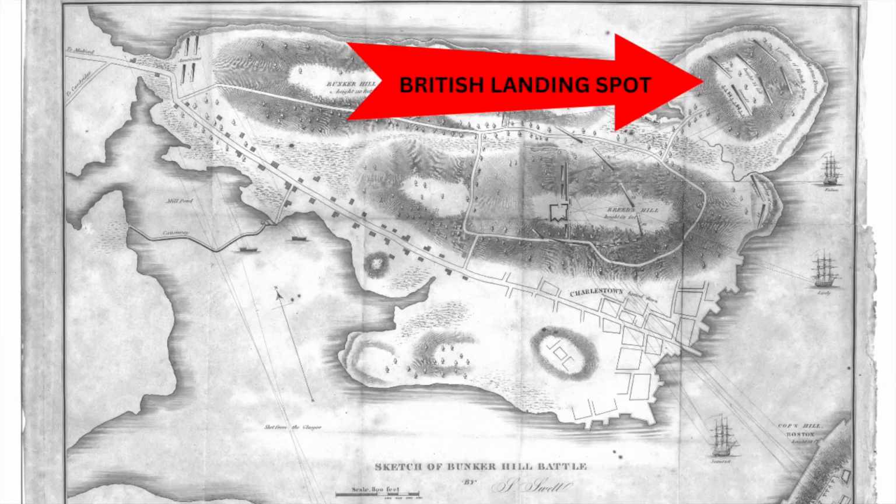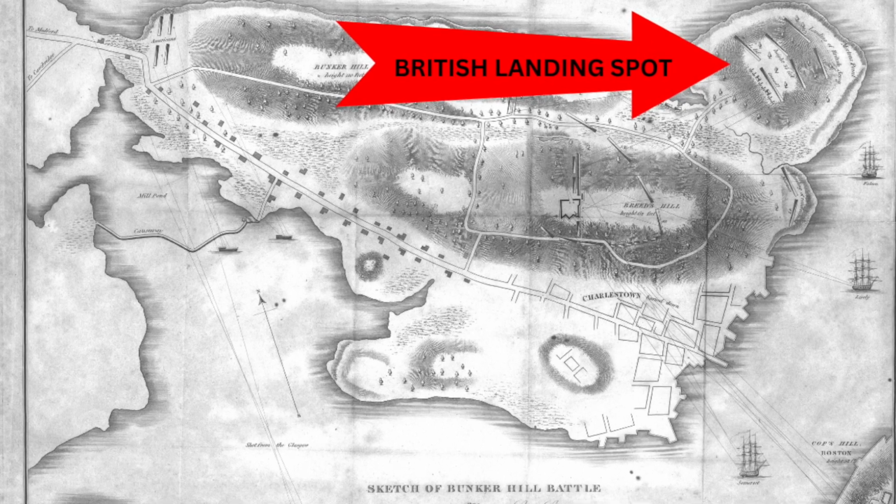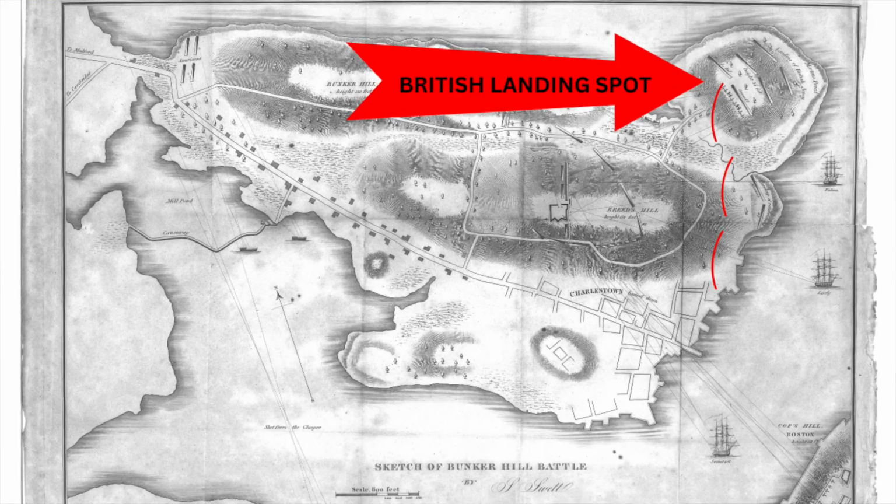The American troops took positions within those structures in order to fire upon the forming British forces, specifically the British left wing. The British had landed here at Morton's Point, and the way they formed was all across the base of the peninsula here, stretching all the way from Morton's Point to the village of Charlestown.